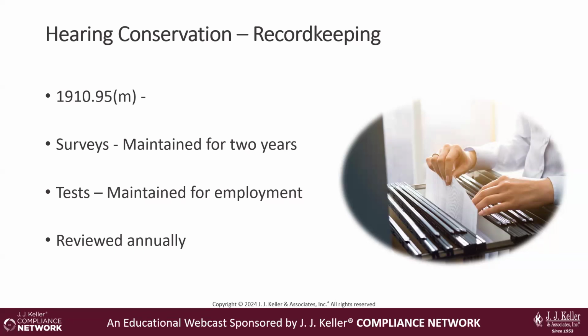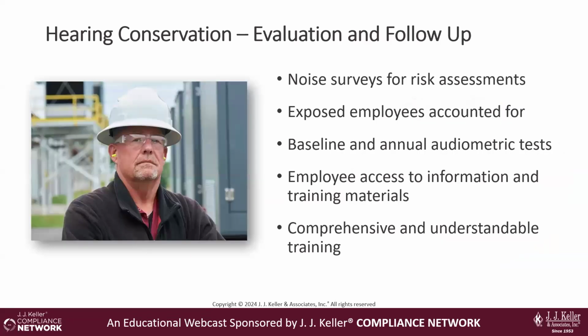To ensure you have all your ducks in a row, it's best to review your HCP, your hearing conservation program, and records every year. So it's just a good habit to get into to do that annual review. Now, the last component of your HCP, but certainly not the least, is the evaluation and follow-up. You want to make sure you review all components of your program to make sure you're not only compliant, but you're doing what you say you're going to be doing. And that's really what OSHA looks for. Are you doing what you say you're going to be doing?